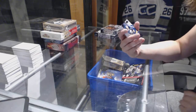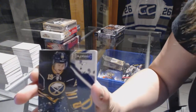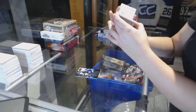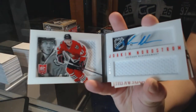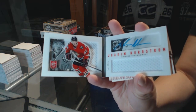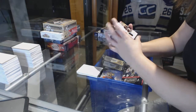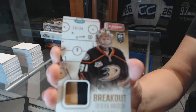We start off with a base card numbered to 249 for the Buffalo Sabres, Cody Hodgson. We've got a rookie jersey auto booklet numbered to 199 for the Chicago Blackhawks, Joachim Nordstrom. We've got for the Anaheim Ducks a breakout numbered 16 of 25, Frederick Anderson.